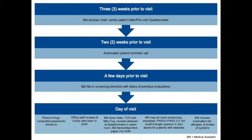On the day of the visit, the patient arrives, brings the paperwork, and checks in with the front desk. The front desk staff reviews the paperwork for completeness and builds the care team in the electronic health record. Next, the medical assistant brings the patient back for a TUG test and vital signs, and then they go to the exam room where the medical assistant reviews the patient's answers from the pre-visit annual wellness visit questionnaire and transcribes them from paper into the electronic health record. The results are linked with appropriate coding so that the data goes directly onto our quality dashboard.